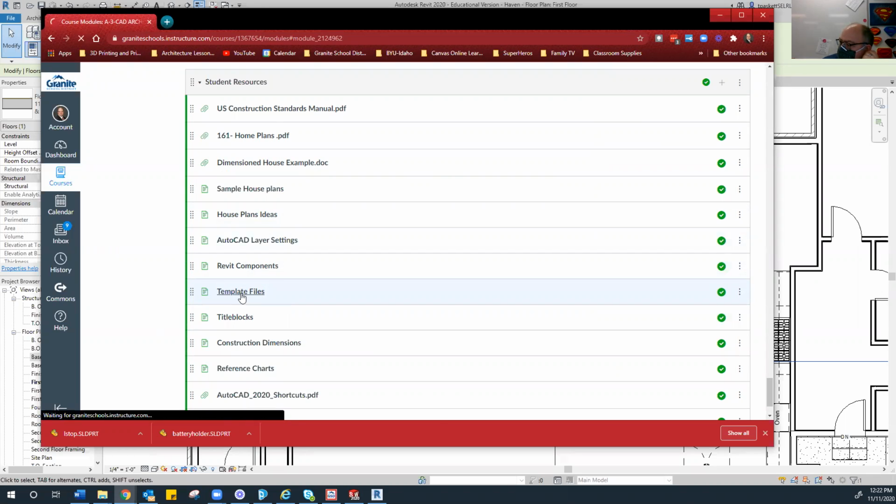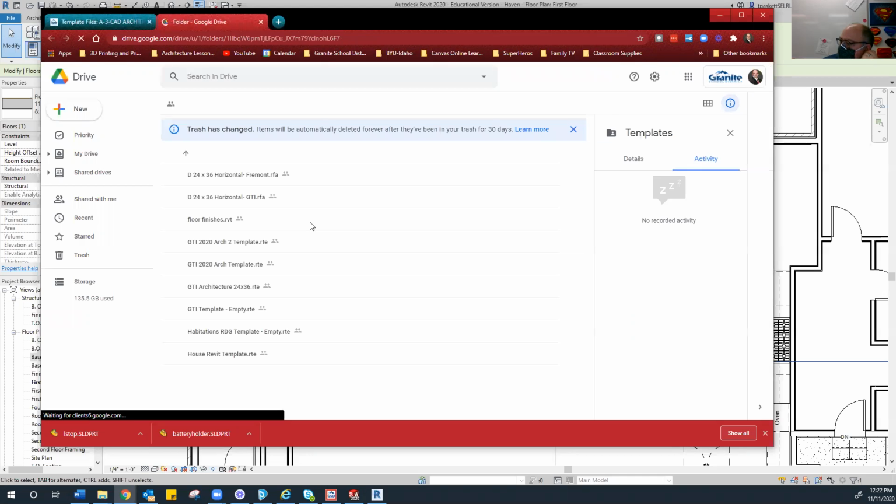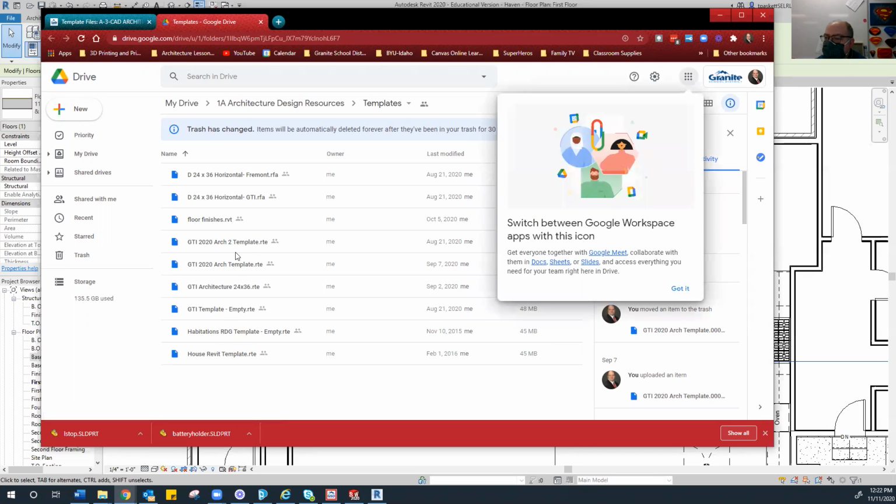When you open the template files, it's going to take you to a Google Drive, and in there, these are the template files. So Rebecca, here's what you're going to have to do, okay? You're going to go in and download the GTI architecture 24x36 template. Just put that in your downloads. And I'm going to do your house just like I'm doing, okay? So the project you're in now, you're going to save it and just close it out. Leave Revit open, but just close it all out.